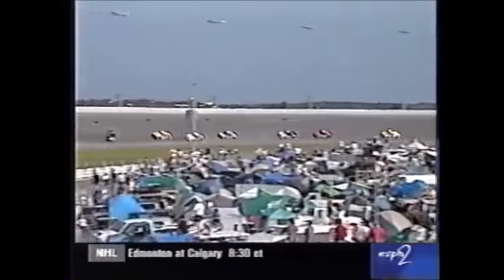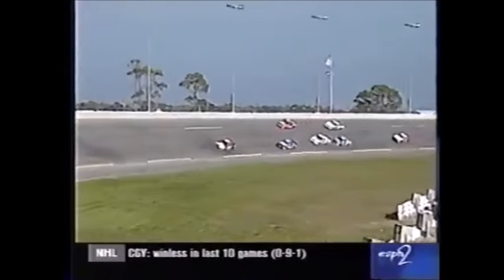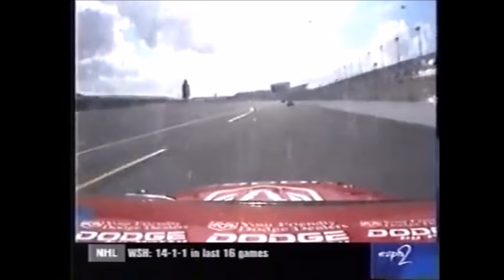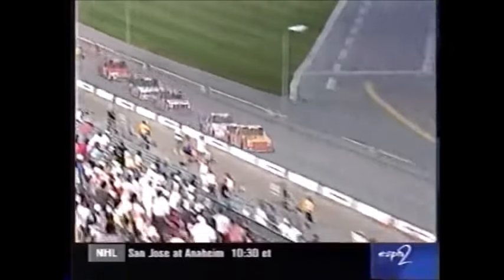Terry Cook is, whoa, Grissom gets way high. And Steve Grissom is trying to get out of the way, and luckily all these trucks have backed off, and looks like he will be able to get to pit road, and I would guess a flat tire. Could be another tire, Benny. Probably a lot of debris from that wreck. Andy Houston continues to run up front.